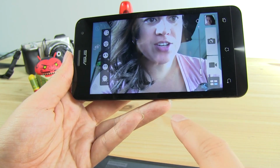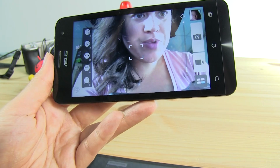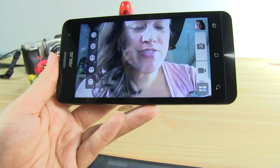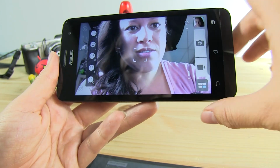Let's turn beautification on. So now it doesn't, see how close it is? It's just really close, and you can go even closer. I don't know why you'd want that, right? But it's just for selfies, it's just not as intuitive, like straight up. So that's the front-facing camera.